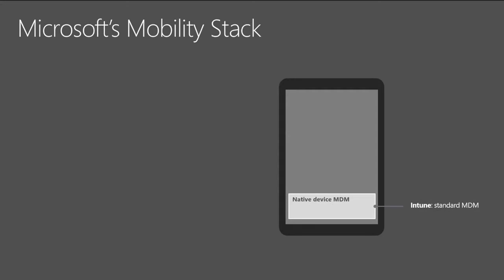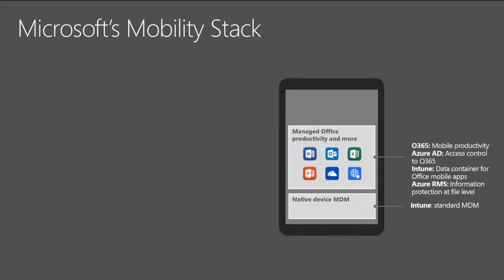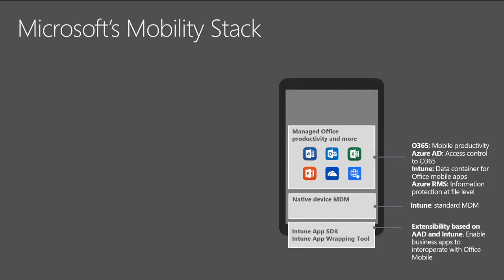Again, we have a very similar story here as well, at least for MDM. For MDM, we have Intune, which I'm going to cover a little more later. For productivity, we have best-in-class productivity tools. This is Office. This is Outlook. We also have applications that are needed for secure viewing, like Managed Browser, so your employees can securely view web pages, PDF viewer, image viewer, video viewer. So we have those applications as well. So we have a pretty good story here as well.